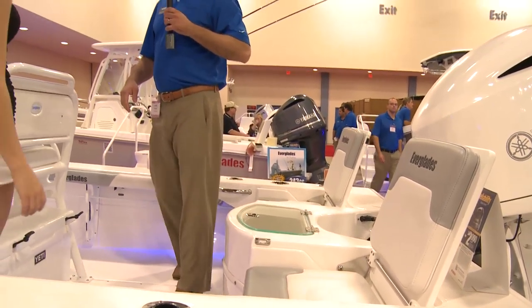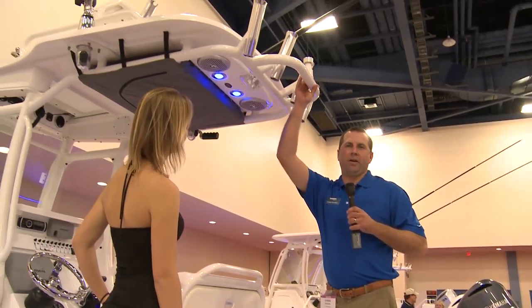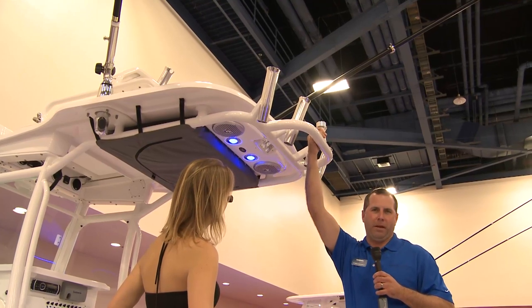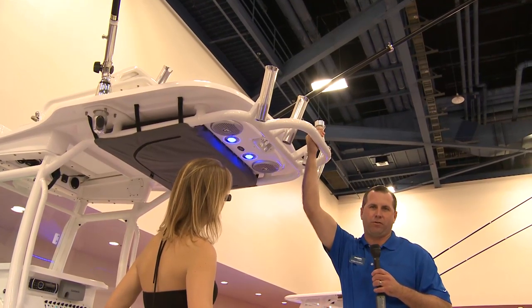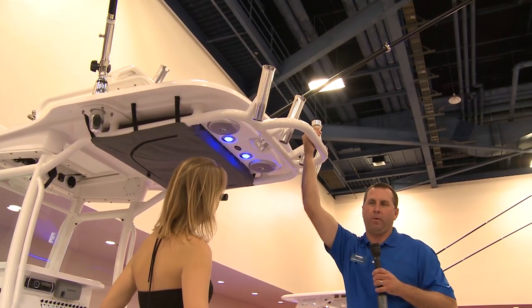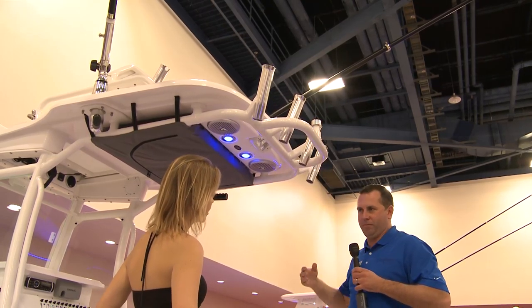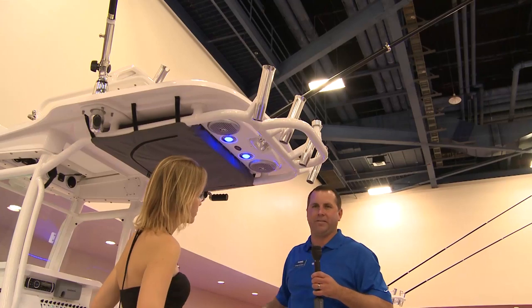Moving forward, this boat is actually equipped with a ski tow pylon on the T-top. Very few manufacturers in the industry build a T-top that's strong enough to tow a ski or a wakeboard or a tuber from, but we build this specially for tubing, family sports, wakeboard and skiing, things of that nature.